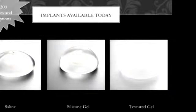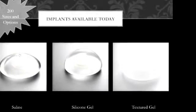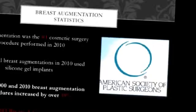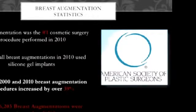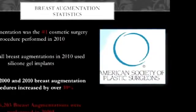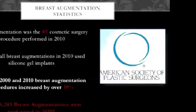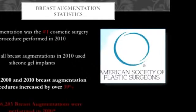Today, modern breast implants have evolved, and now women have their choice of saline or silicone breast implants. There are even shape and texture choices, which really allow each patient to have the best implant suited to her. Breast augmentation was the most common cosmetic surgery performed in 2010, and the majority of those surgeries were with silicone implants. Over the last decade, the number of procedures has dramatically increased. In fact, there were almost 300,000 breast augmentations performed last year alone.